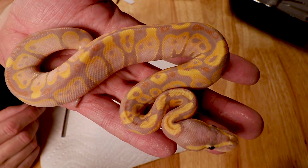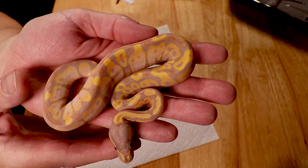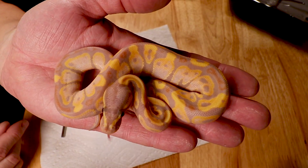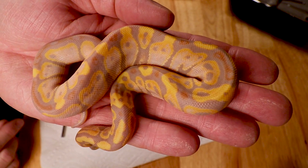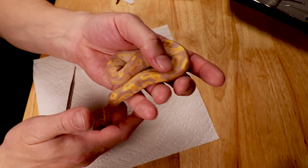All right, so take a look at this stunning snake. This is a coral glow. I hatched out quite a few coral glows this year, and my male coral glow is a male maker. So technically every single coral glow that I produce has a 99% chance that they're all going to be male. So I'm guessing that this one will be a male.